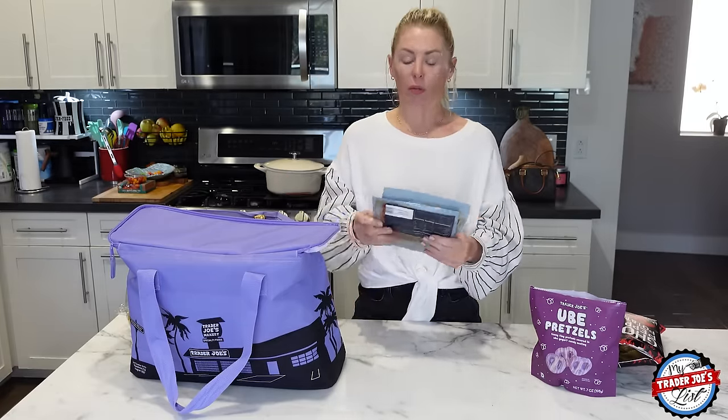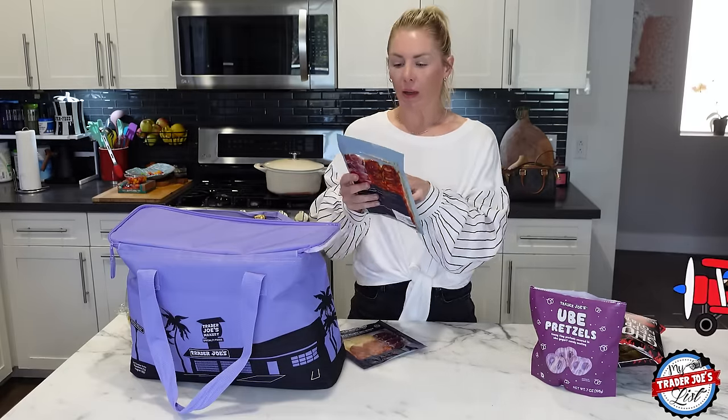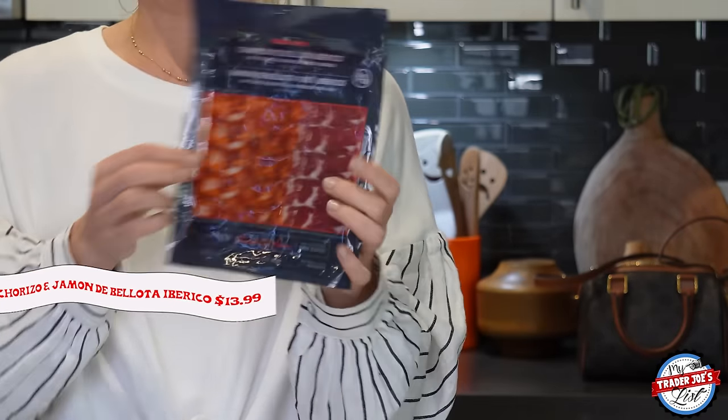This I wanted to show you. This was from my Coachella haul, which if you missed that, there's a reel on Instagram. You guys can check that out. But this is new. It's a product of Spain, okay? It's quite pricey. It's $13.99 for this sliced meat.